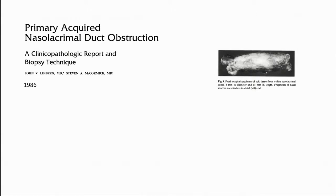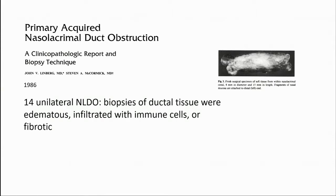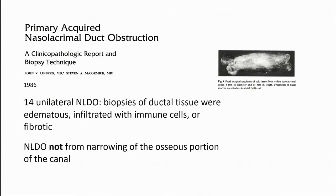One of the landmark papers was from 1986 from Linberg and McCormick. They looked at 14 cases of unilateral NLDO that were undergoing DCR, and they found a way to biopsy the nasolacrimal duct en bloc. And what they found was that there was edema in the tissue, it was infiltrated with immune cells, and there was fibrosis. And it was not because the osseous portion was narrow, which was the current thinking at the time, but because of the mucosal inflammation.